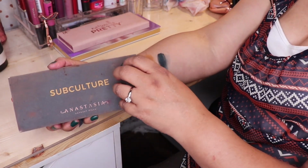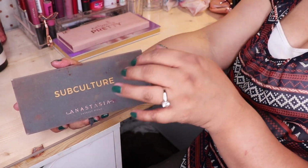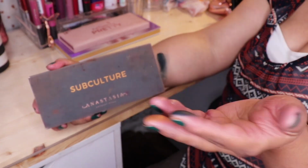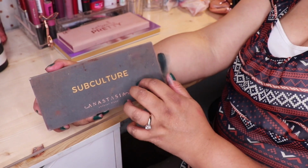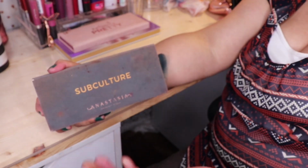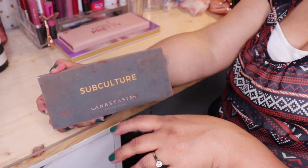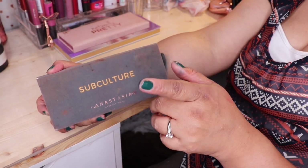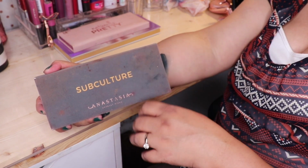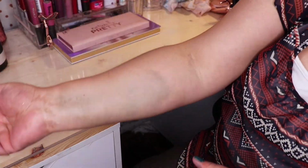And when I make a look with this, you guys will see what I'm talking about. I'm probably gonna try to get the Jackie Aina one so that it's something more recent for you guys to use, because I think they still sell Subculture, but just so that you guys can see a newer palette. I want to get the Jackie Aina one, and I'll show you guys how I use Anastasia shadows, because they are some of the best shadows out there. They're really pretty. As you guys can tell, they're highly pigmented.